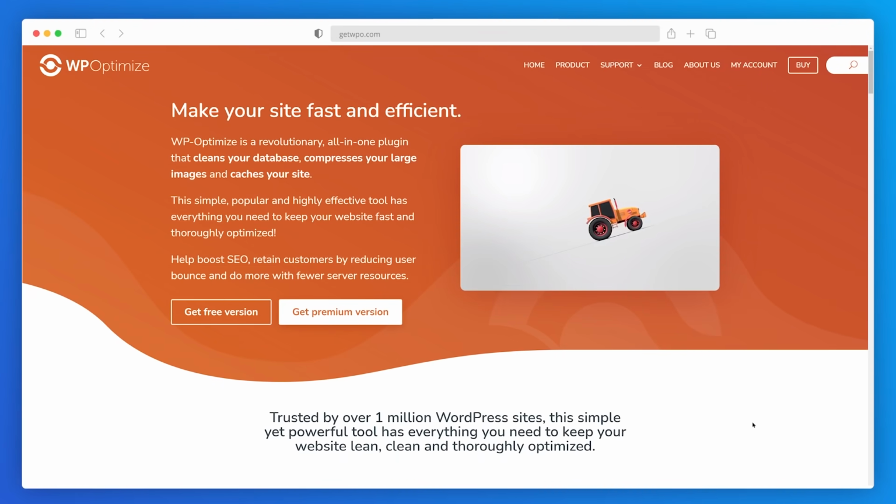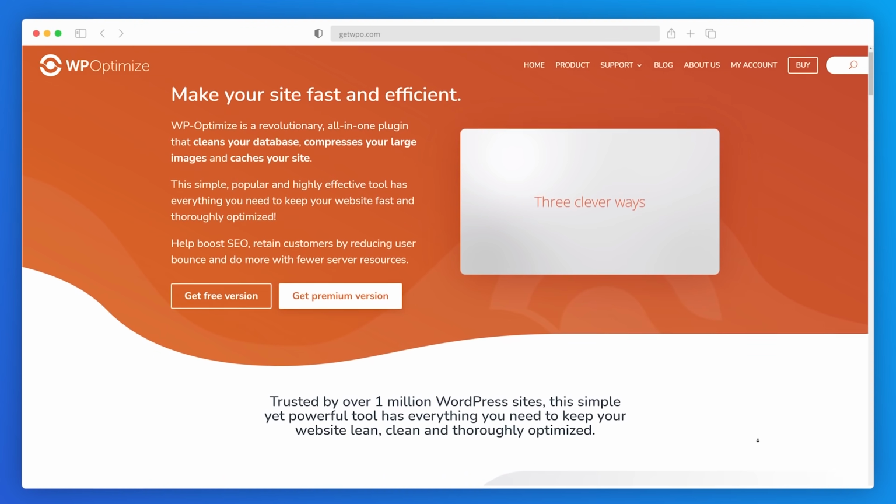Plugins such as WP Optimize can help you clean up your WordPress database by deleting unnecessary post revisions and drafts, orphaned plugin options, spam comments, and so much more.